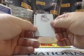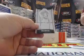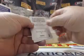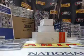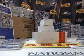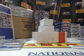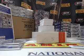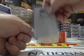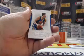Clippers printing plate, Blake Griffin, one of one from Flawless, magenta. And gold standard Mavericks, Dirk Nowitzki, black plate. 28 out of 99 for the Warriors, Klay Thompson.